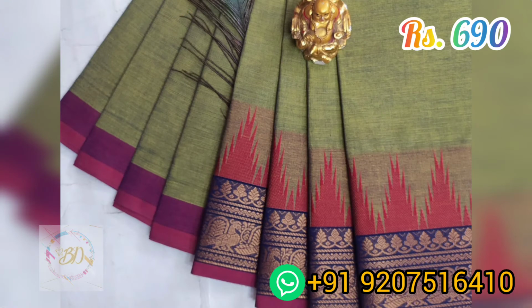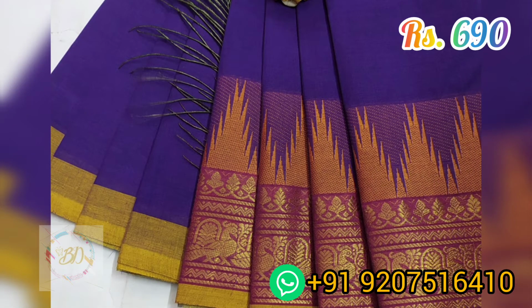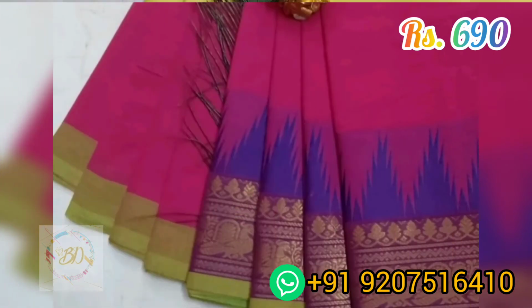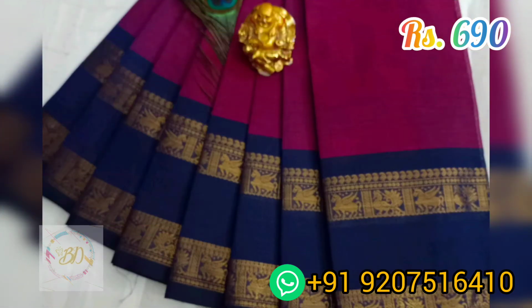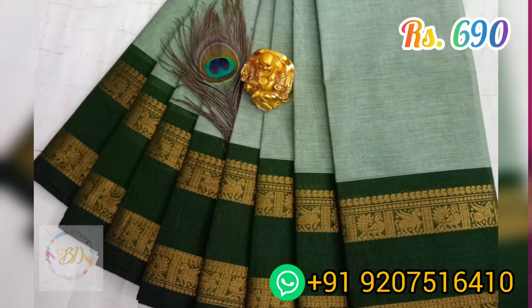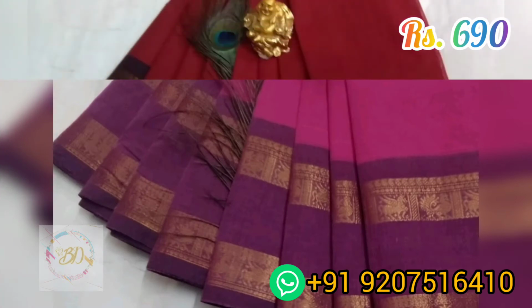In this video, in the first two sets, we are going to see 80s count pure Chettinad cotton sarees. The material is soft and comfortable to wear. The uniqueness of these collections is its beautiful fancy borders. The saree length is 5.5 meters without blouse, and it is priced at 690 rupees.